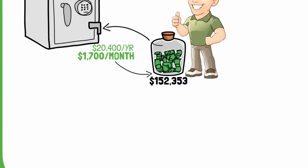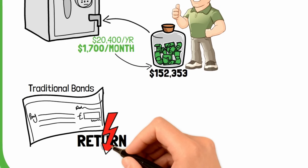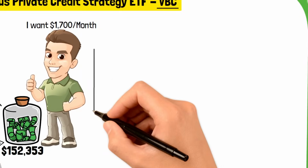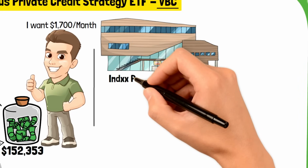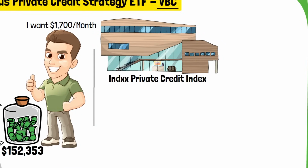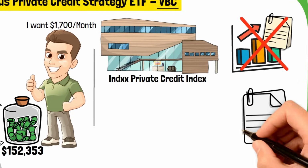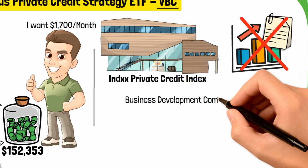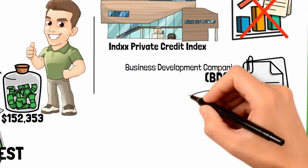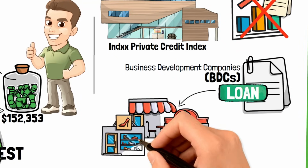This ETF focuses on a different way to generate income, especially when traditional bonds are not doing so well due to rising interest rates. So what does VPC invest in? It tracks something called the IND-XX Private Credit Index, which includes assets related to private credit. These assets are not the usual stocks and bonds you hear about. Instead, they involve things like business development companies, BDCs, and closed-end funds. These are companies that provide loans and financing to other businesses, especially ones that traditional banks might ignore.